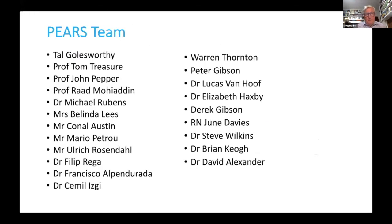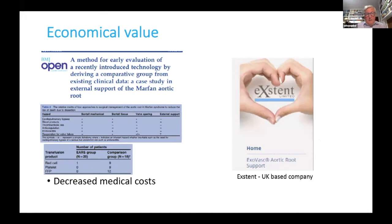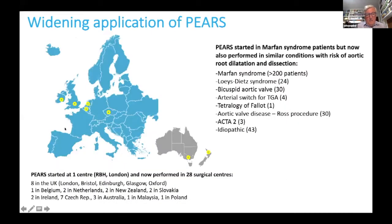Now, this is not one person's efforts, although we must attribute most of the glory to Tal Goldsworthy, but there are many of us involved, and this is an incomplete list. Economically, yes, we think that there are decreased medical costs because you don't need to have a big operation and you're not committing the patient to lifelong warfarin. And we have spread around the world, and these are a few yellow dots, but essentially we have spread, as I said before, to the northern and southern hemispheres. More than 200 patients with Marfan syndrome have received this, and the linked more serious problem of Loeys-Dietz also. And then there are a number of other conditions that we have now applied the technique to, some patients with bicuspid valve and some complicated congenital problems where we think it is helpful.